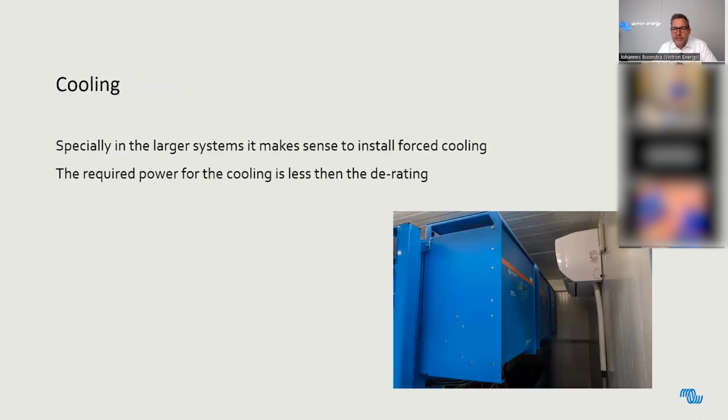A solution for that, of course, is to install cooling in the system. If you have them in a container or whatever, you can install air conditioning, and that air conditioning or a fan can make sure that the heat is dissipated and that the inverter is running at a higher nominal power. Often the power of the air conditioning is made up for by the improved output of the inverters. So even though the air conditioning also needs power, it is more than compensated because the inverters run much more efficiently.